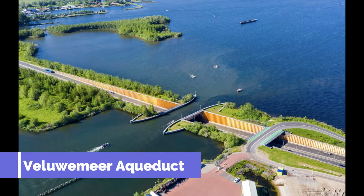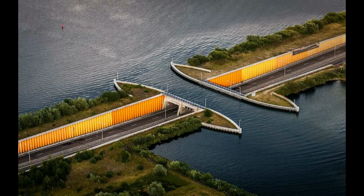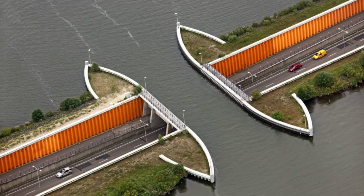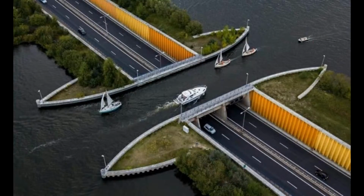The Veluwemeer Aqueduct challenges the popular notion that bridges should be built over bodies of water, and not the other way around. Perhaps the only bridge of its kind in the world, completed in 2002, it passes over the N302 motorway in the Netherlands. One of the country's busiest roads, the N302 connects the town of Harderwijk to the mainland, with Flevoland, the world's largest artificial island.